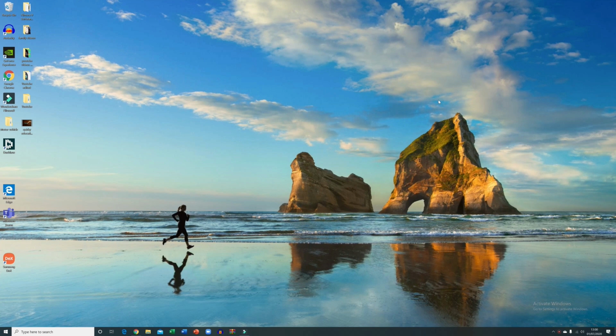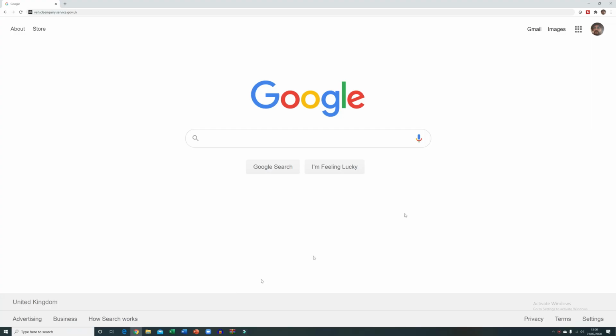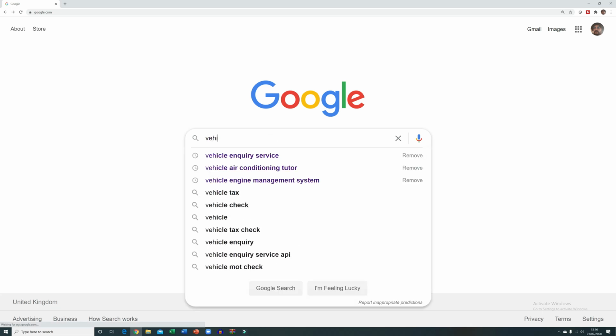So I'm on my desktop here using my newly improved PC, but you can also do this on your mobile devices or tablets. So I'm going on Google Chrome. I've typed in at the top here in the web page vehicleinquiry.service.gov.uk.